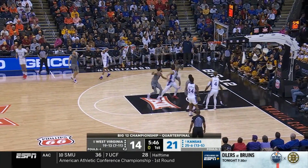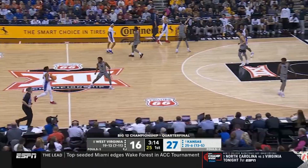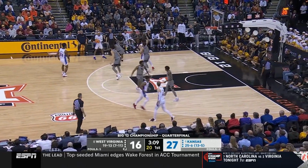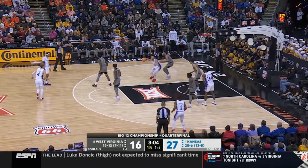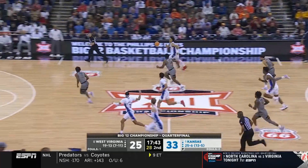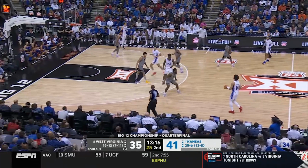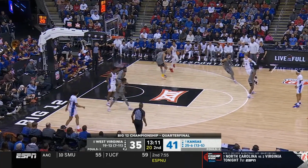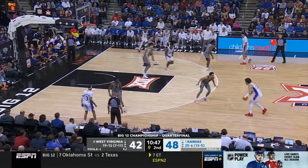McCullough. Oh, look at that rebound. Wilson puts it in. Closing in on 3 minutes to go in the first half. Kansas leading by 11. Wilson. Man. That's well said. Wilson up ahead, off the window and in. He's got 3 fouls. But that guy can score. Wilson inside and 1. Swings to Wilson.